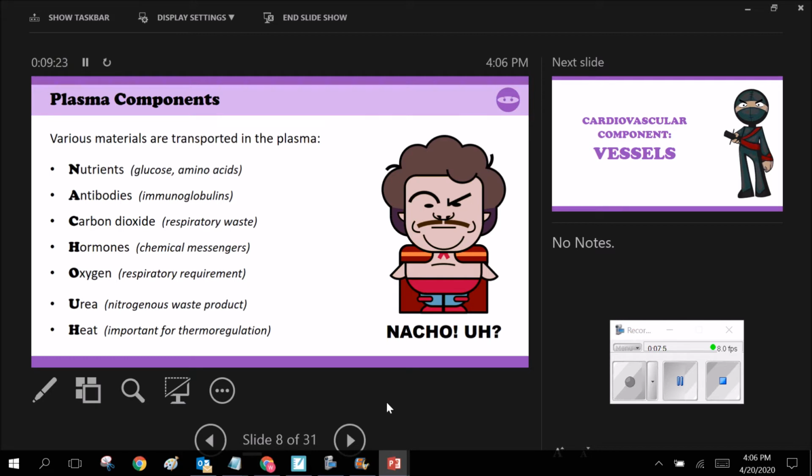We've got hormones, which we all know about, and make your life so much fun. We have oxygen, which is obviously important for your mitochondria. That's what they breathe in. Urea, which we've learned about. That's all that waste inside of your blood, usually nitrogenous waste from the breakdown of proteins. And then we have heat, which is really important for keeping you alive since you are an endothermic organism. Your body temperature is controlled and not like the outside environment, which is important because if it was 32 degrees outside, you would not want to freeze.